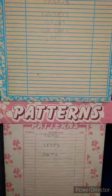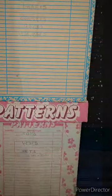Does anybody know where I can get more of these pattern storage boxes? Look, there's one from Hancock Fabrics. They've been out of business for decades.